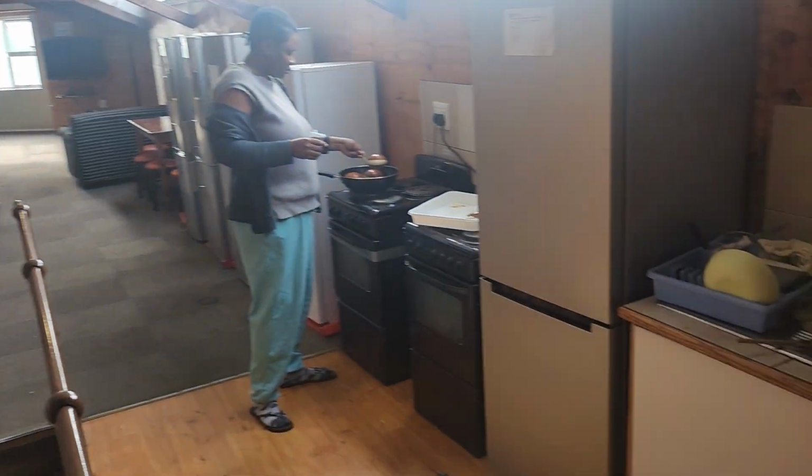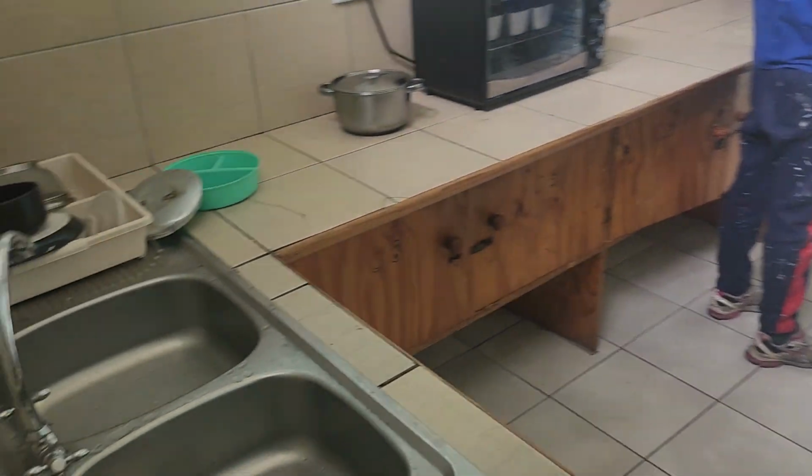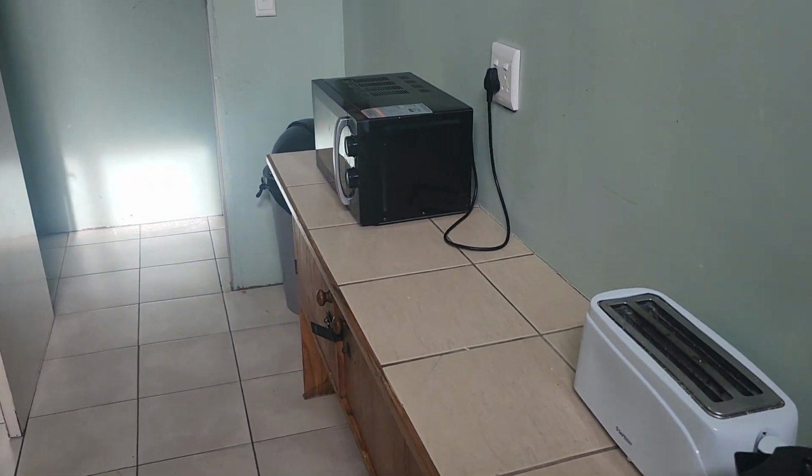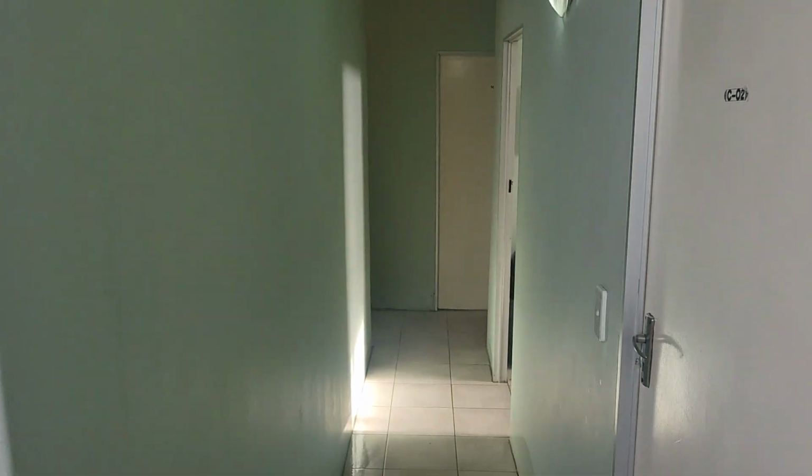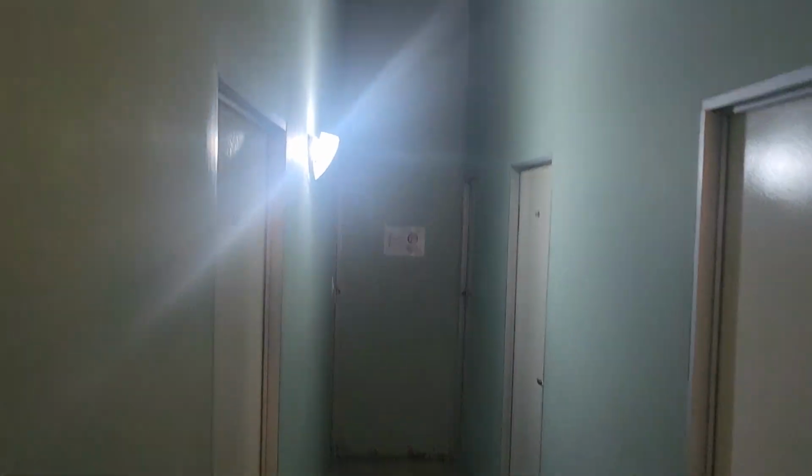Here you can see one of the kitchens. Here is another of the kitchens, and then the accommodation extends all over. Look at all the rooms. You know, it seems to be never ending.